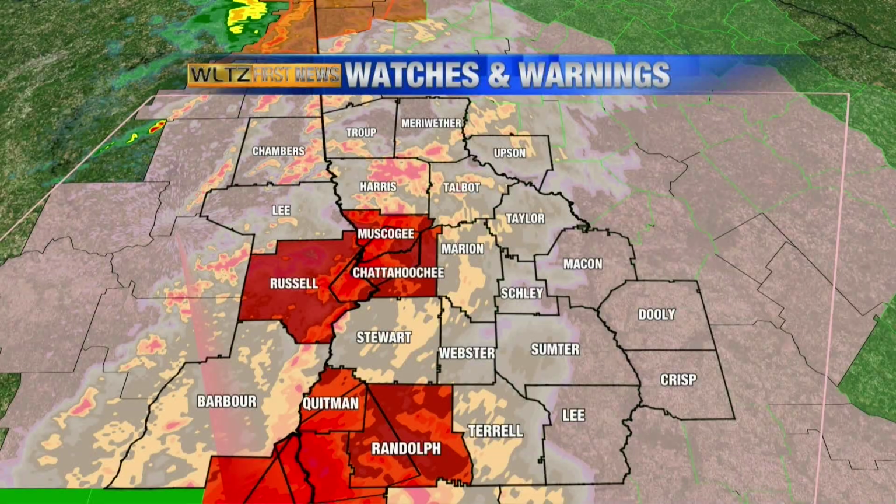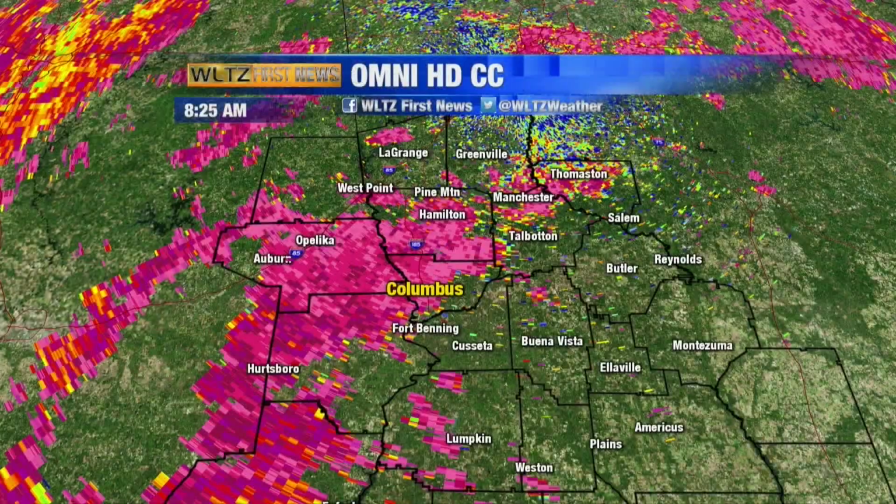All right, here's your latest radars. I'm going to bring up the correlation coefficient, Dana. I know you're talking about that. See if we can see anything here. I'm actually going to zoom out.